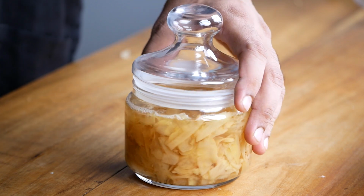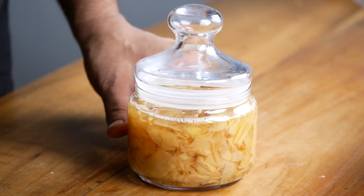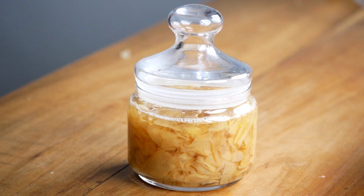Alright, now let's make something that is loved by many, something more exotic and a little more complex. The third recipe is ginger curry, the famous Japanese ginger pickle that you get alongside wasabi when you eat sushi. To make this pickle, you will need ginger, salt, rice vinegar and sugar.